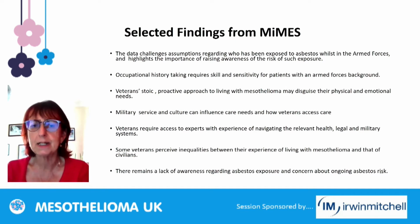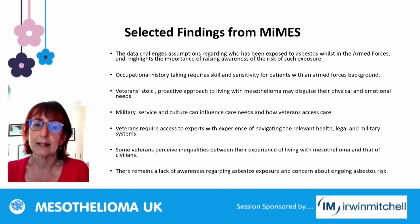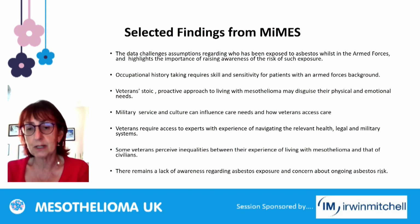For some veterans, they saw some inequalities between their experience of living with mesothelioma when they compared that to civilians with mesothelioma. And our report also highlights some of those inequalities. But we also highlight the importance of maintaining awareness about asbestos exposure. And the participants did express concern about ongoing asbestos risk within the armed forces.